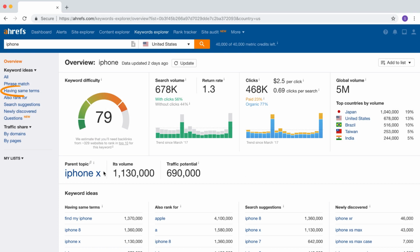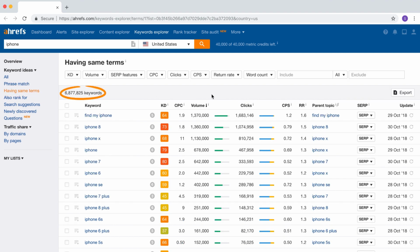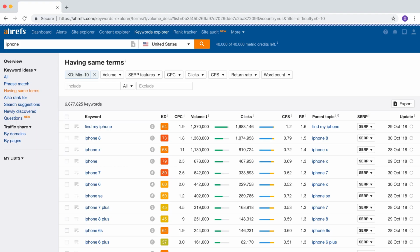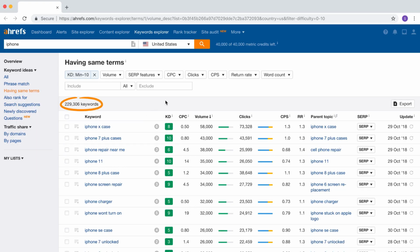But if we go over to the Having Same Terms report, you'll see that there are nearly 7 million keywords that contain our search term. Best of all, you can filter through all of these keywords within seconds. For example, if I set the keyword difficulty score to 10, then it'll narrow our list down quite nicely to potentially lower competition keywords.